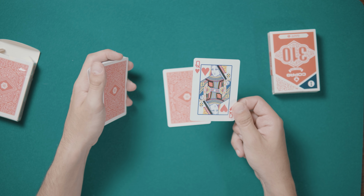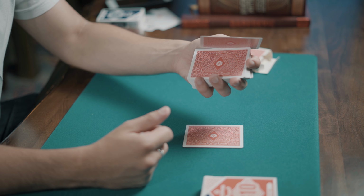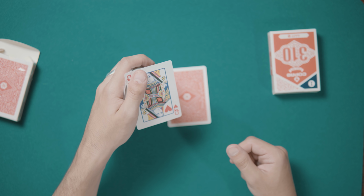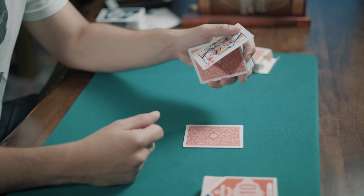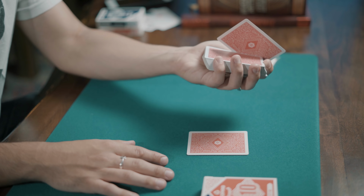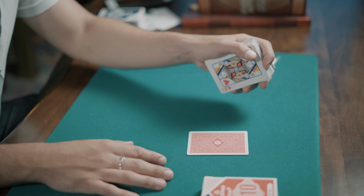So this is very simply done by putting the queen over here in this position. If you notice, the positioning of the thumb is right over that upper left pip. This is in preparation for a vanish move that's going to facilitate the action of you throwing this queen supposedly into the hands of this king. You hold the queen in this position. You're going to slap the queen back on the deck using your thumb, and that's it.